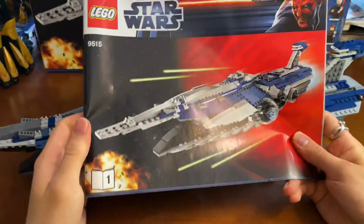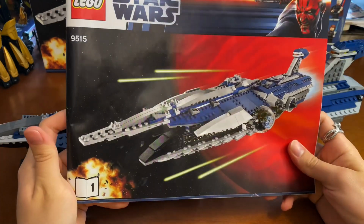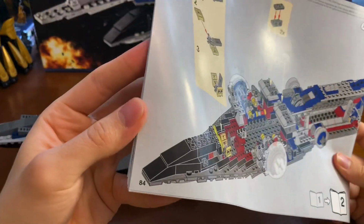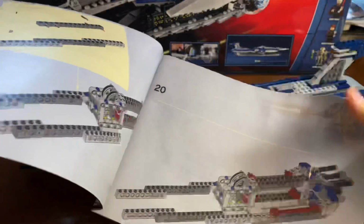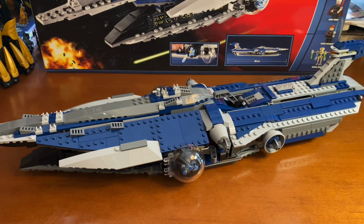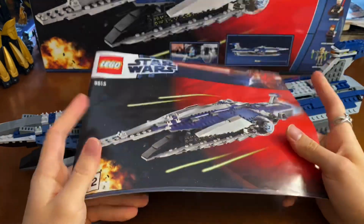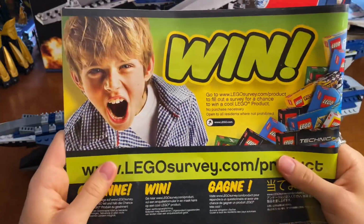But yeah, before we wrap this up, let's check out the manuals. It has 2 instruction booklets. The first one ends on page 84. And overall, it's a pretty good manual, no mistakes in it. Some holographic Darth Maul screaming, trying to kill someone. And the second manual is, just as usual, a bit thinner, but it has some pretty good, yeah, Screaming Kid.